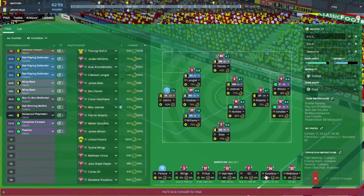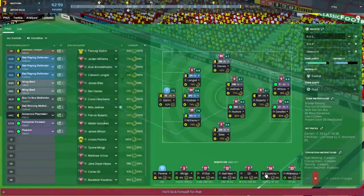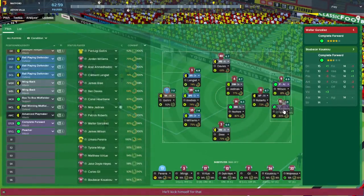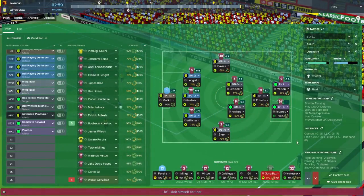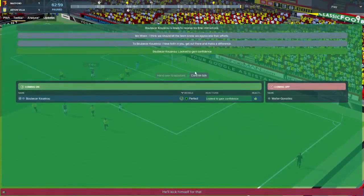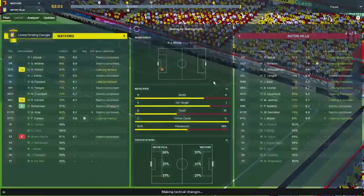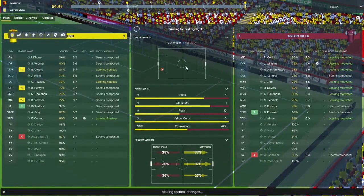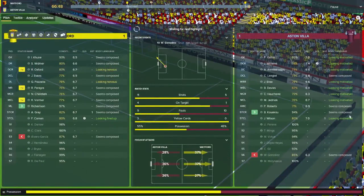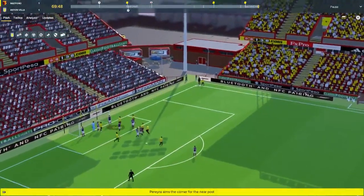Now, do we play the Boob, or do we play Molyneux? I think he has a little bit more about him. Molyneux is more of a James Wilson sort of player, sort of a poacher. So let's bring the Boob on. I mean, mentally, they're all motivated. They all seem to be pretty happy with the way things are going, but they're just not playing well.